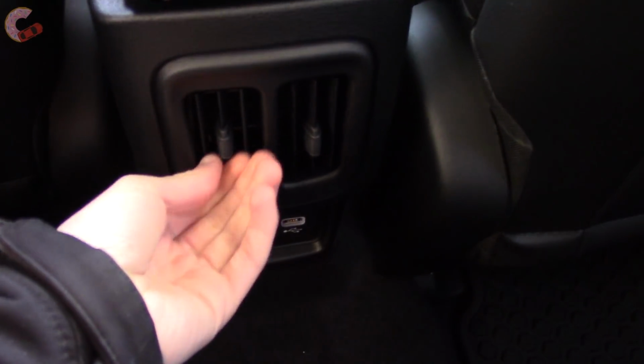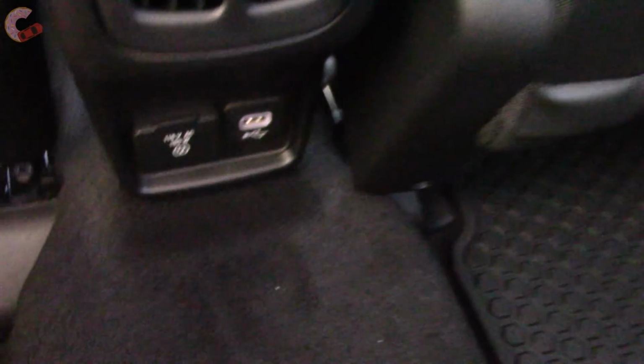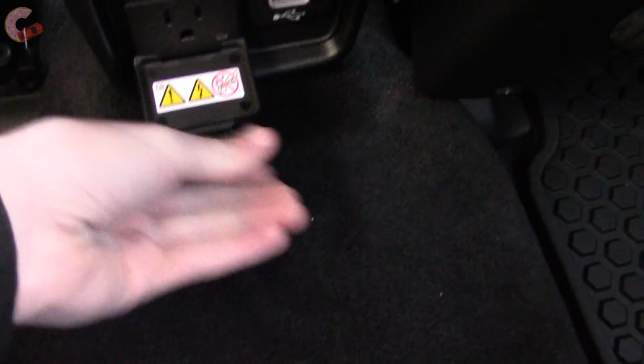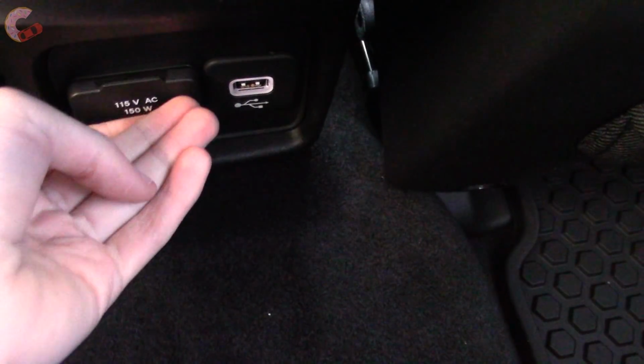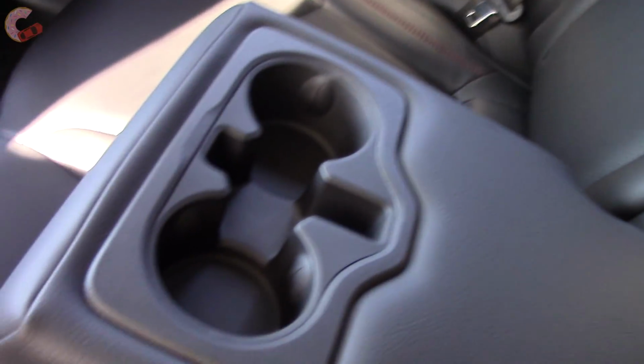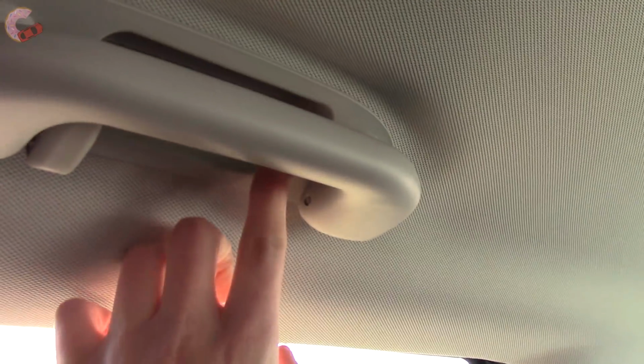In the middle, you have vents on all but the sport trim. And below that is a household outlet and a smart charging USB. The fold-down armrest is leather wrapped, and it has some cup holders built in. You have a nice assist grip and a light behind that.